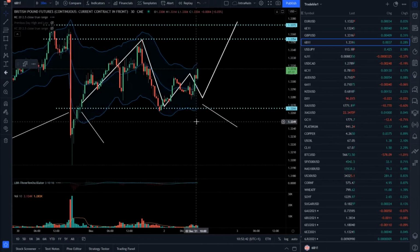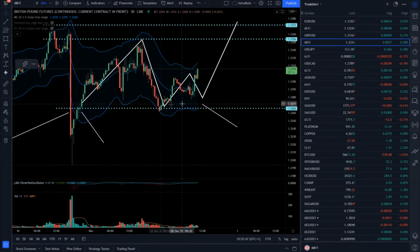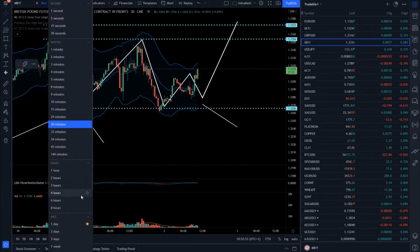I can also go on the futures. No volume in this test. So a test of this supply. So this is pretty good. I think we're building a good accumulation for the further rally. So watch for buying opportunities on the pound, pullbacks, and overall in the short-term perspective.